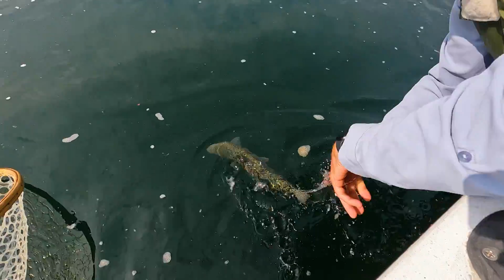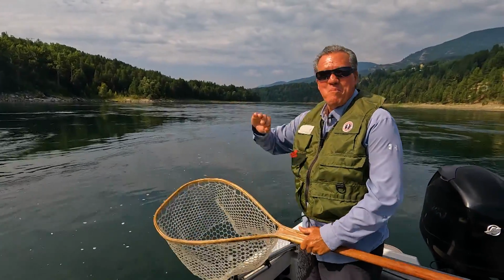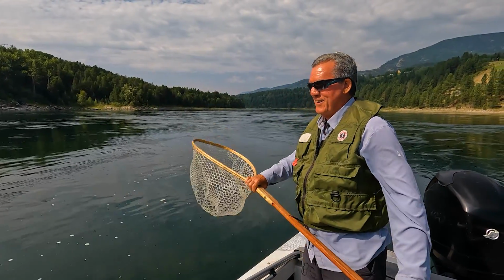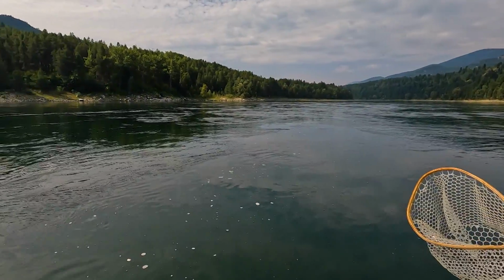There he goes. He's happy. Just obese. A little hump, like a little hunchback, going through behind the head. Oh, well, that's good. Yeah, right on. That was very quick. We'll keep using the nymph and we'll keep looking out to see if they start rising.